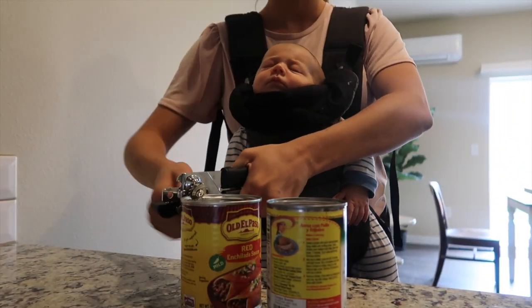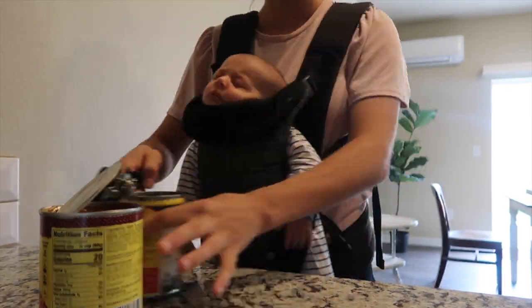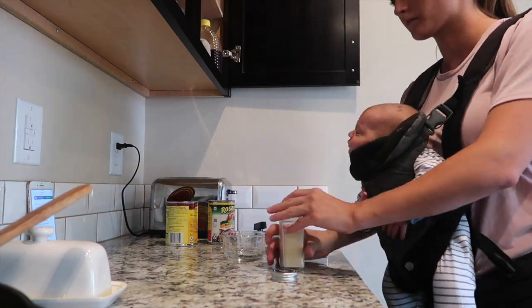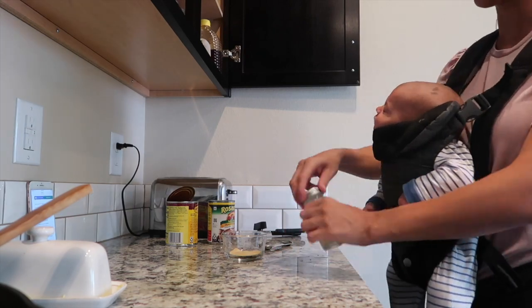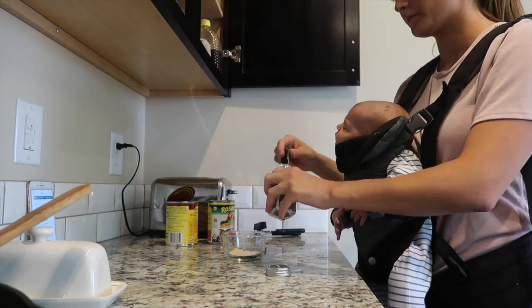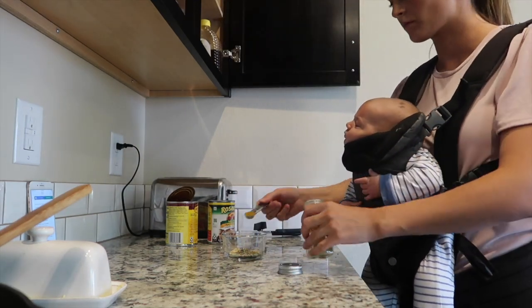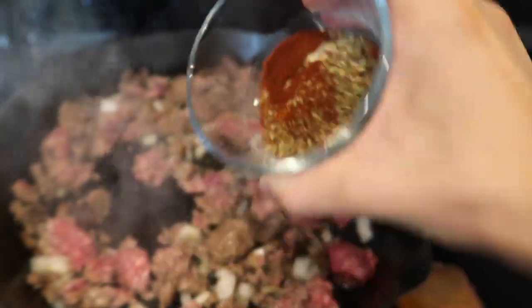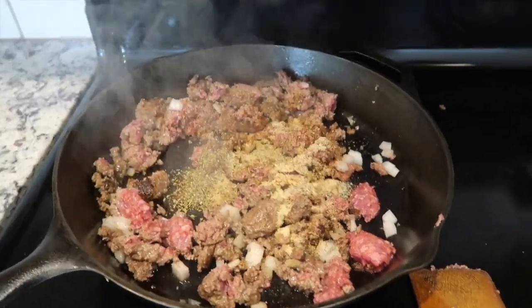Next, I'm gonna open up my 1 can of refried beans and a can of red enchilada sauce. And then I like to put all my spices in a little bowl at the same time so I could dump them all in together. I'm gonna put in 4.5 teaspoons of chili powder, 1.5 teaspoons of garlic powder, 3/4 teaspoon of salt, 1/2 teaspoon of dried oregano, and a little bit of pepper. And then once I have those all in my little cup, I'm just going to pour those in the pan.